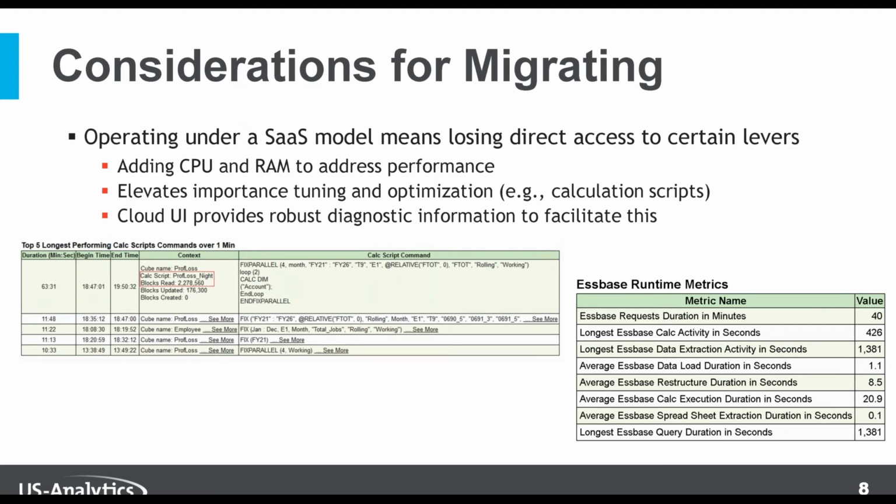One of the really nice things that Oracle has done, though, to help clients with troubleshooting performance issues is the robust diagnostic information that's available every night when the nightly maintenance runs. It collects a lot of detailed statistics from both the planning layer and the Essbase layer to help clients hone in on areas that might be dragging down performance. So I just have two examples here in these screenshots. There's a section there for the top 5 longest running calc scripts that took over a minute. And I've circled there some of the statistics that are gathered.